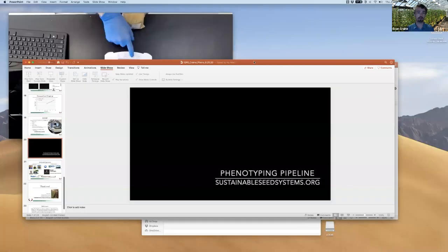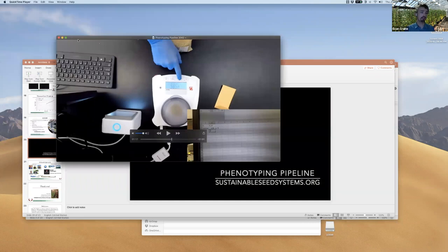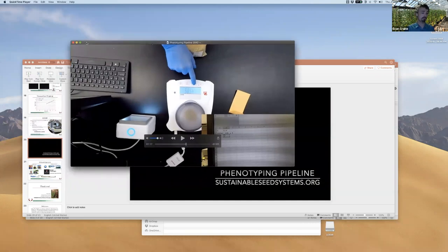So I'm gonna pause quickly and I'm gonna share a photo that's just walking you through the phenotyping pipeline. And then I'll come back to the presentation and finish up.